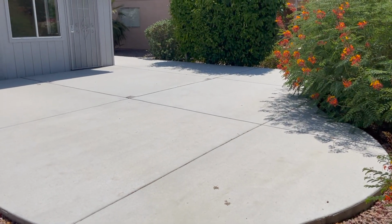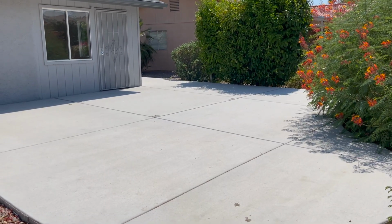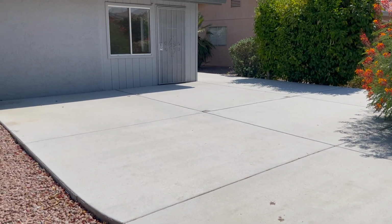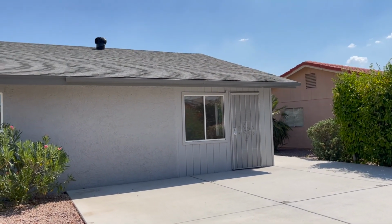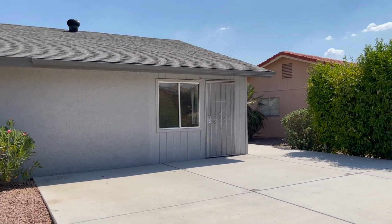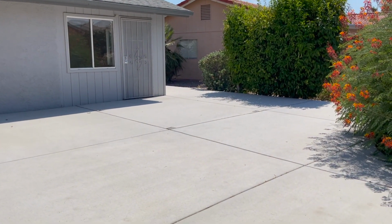Standing in the neighbor's yard looking back towards the house, again, the backyard faces north from the house. So I think this concrete was all poured. Over the door coming out from that framed-in patio, they've got a gutter that they added. And again, I think this was done by the previous owners.